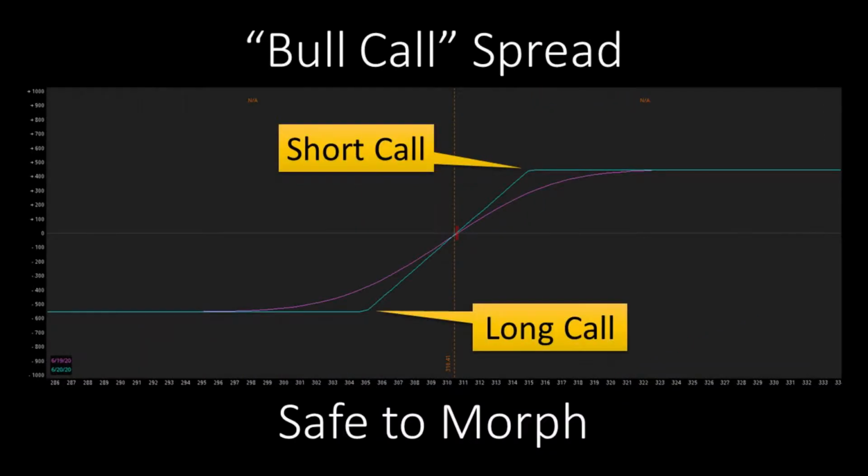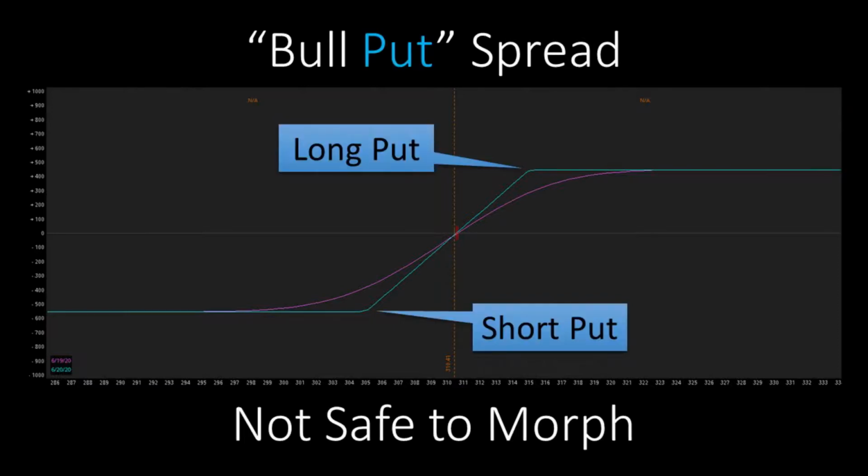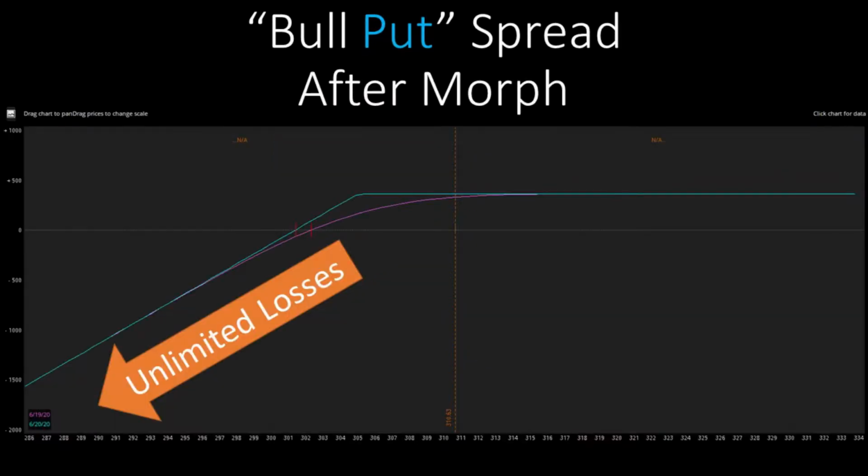Now, a word of warning here. Strategy C is a bull call spread, which means the bullish leg is the long call option and the bearish leg is the short call option. There is an analogous vertical spread known as the bull put spread, which is essentially identical in the risk profile, but this morphing will not work on the bull put spread. The long and short put options are placed at opposite sides of the vertical spread. Executing strategy C on a bull put spread could expose the trader to unlimited losses instead of defined losses. Always check the resulting risk profile before executing the strategy.